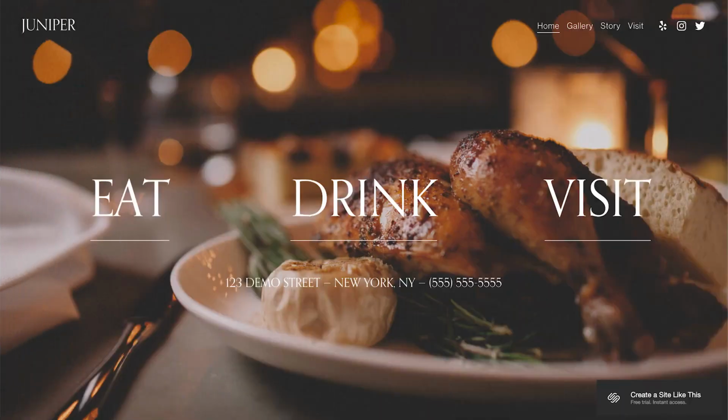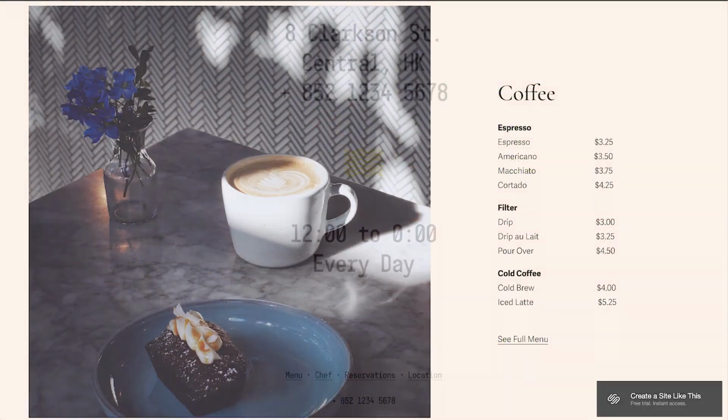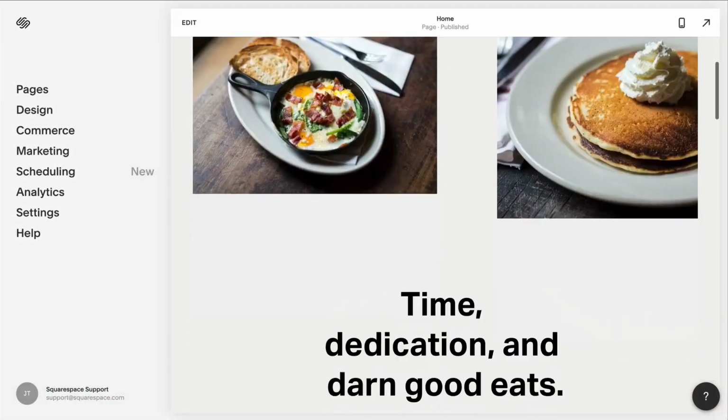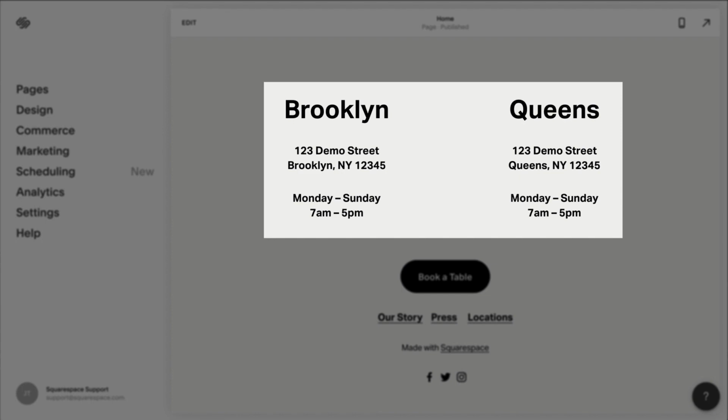A beautiful site extends your restaurant's online identity, making it easy for diners to find your menu, location and hours, or make a reservation. Many people check to quickly confirm your restaurant's location or see if you're currently open.